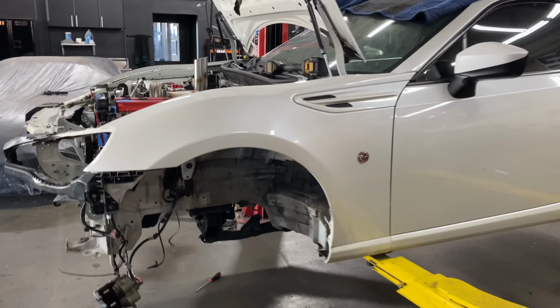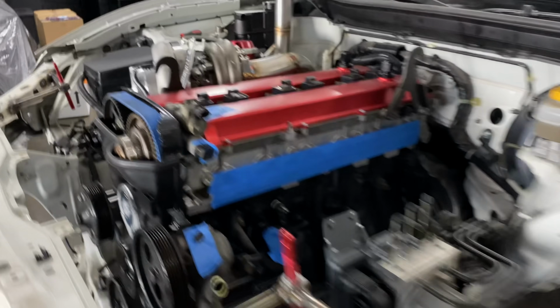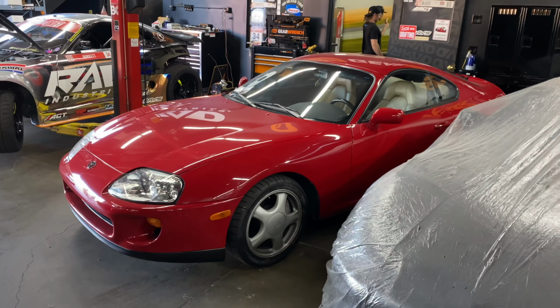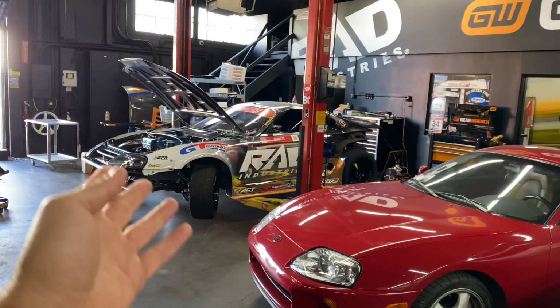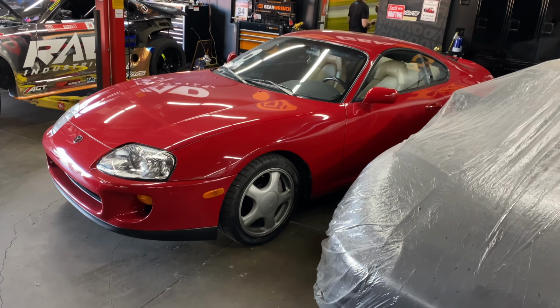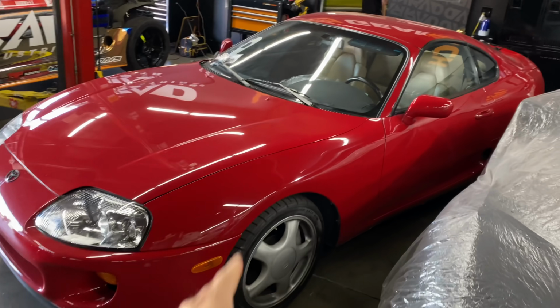Super cool. I don't know what's under the thing. This is probably the rarest thing in the shop to see. Like crazy race car Supras, most of them got modified, it seems like. The rare stuff is now the stock ones on stock wheels. This one's probably worth more than any of the others too, which is absolutely hilarious.